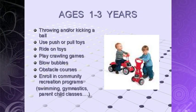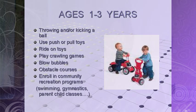Ages 1 to 3 years: push toys, ride-on toys, crawling games, blowing bubbles, which is really good for the lungs. We even do that in the hospital for helping with airway clearance, setting up obstacle courses. And this is a very, very familiar topic. You all hear me talking about the rec programs. I think the earlier you can start this, those little gymnastics classes, the little tumbling classes, finding something the kids like to do. Because we all know that if we don't like to run, we're not going to pick that as our choice of activity.